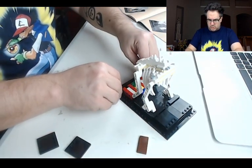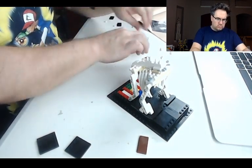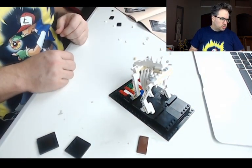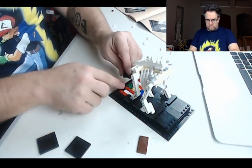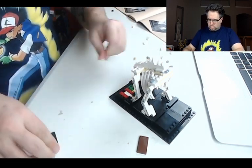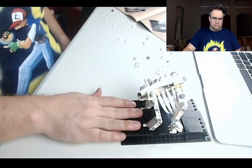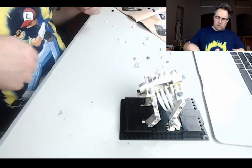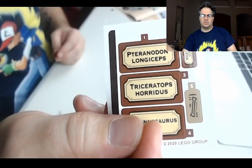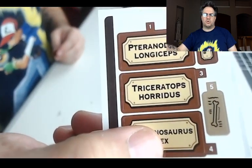One of these. 2 of these. All right, here's your other plaque. Gonna be Triceratops Horridus. Didn't realize that was the name. Pterodon Longiceps and Triceratops Horridus. Interesting.